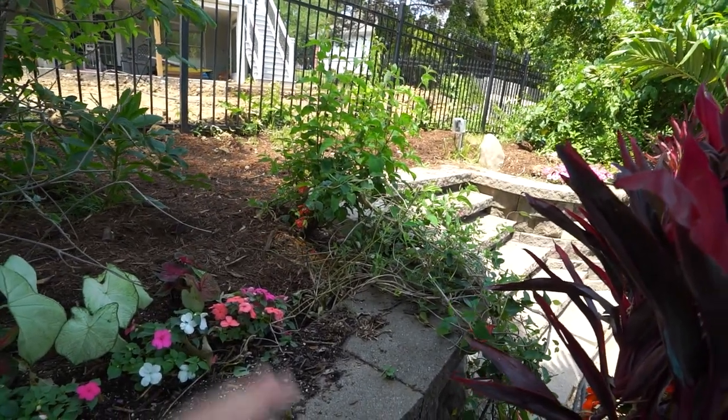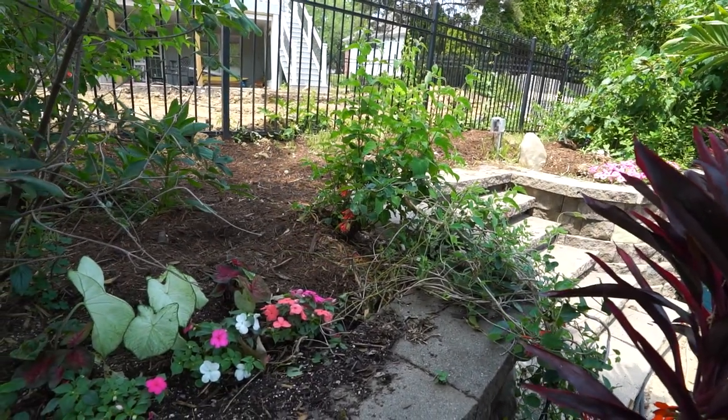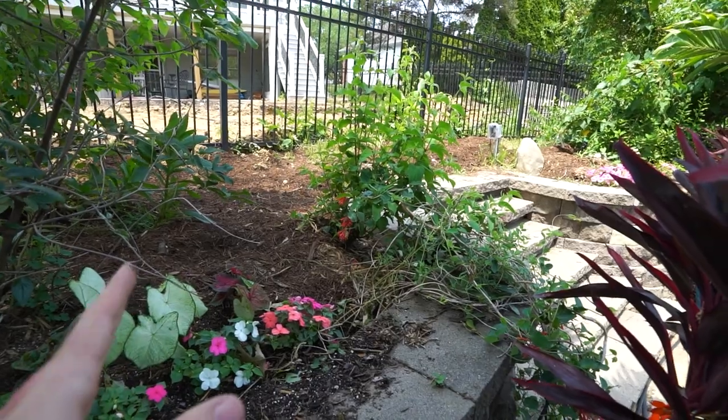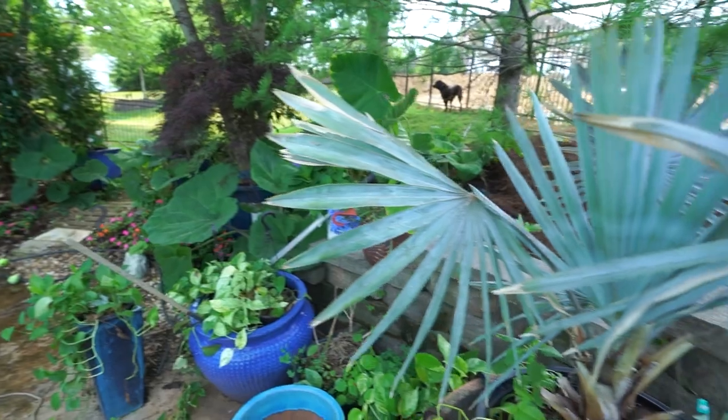I would like to put some Nellie Stevens hollies up here, something with a nice cone shape that's easy to prune and evergreen. In the long run, that's what I would want, but for right now, I'm just going to have fun with it. It's going to give more of that instant privacy that I would really like to see.